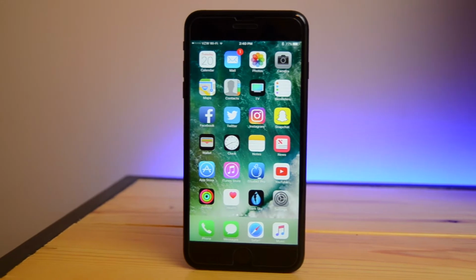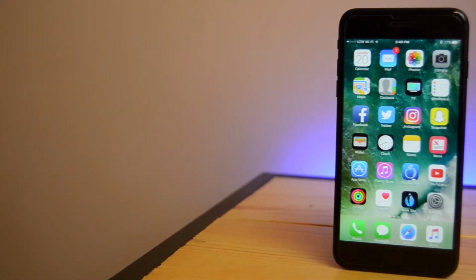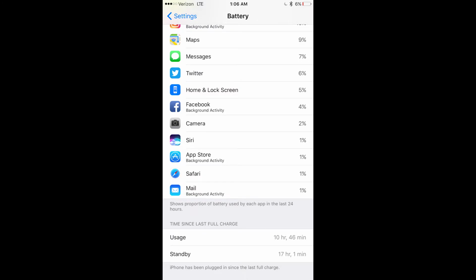Now, we'll have to see how the battery holds up. It's only been 2.5 months, but as everybody knows, about that year mark, the battery really starts to suck, and after that, it's a struggle. So hopefully this battery will hold out longer.